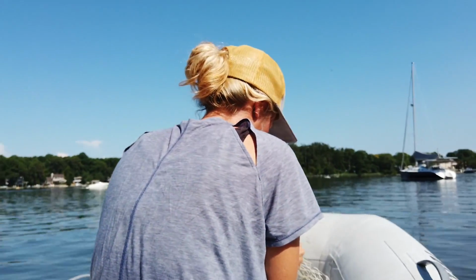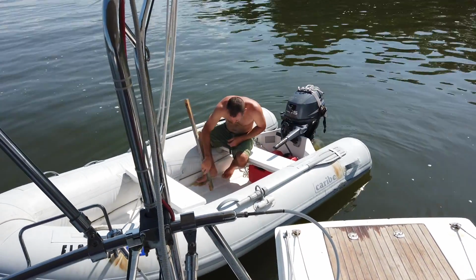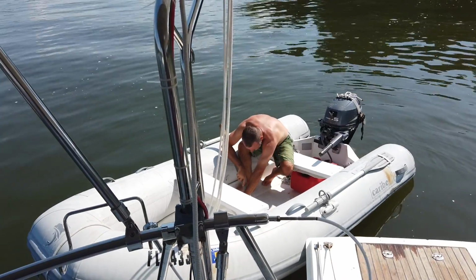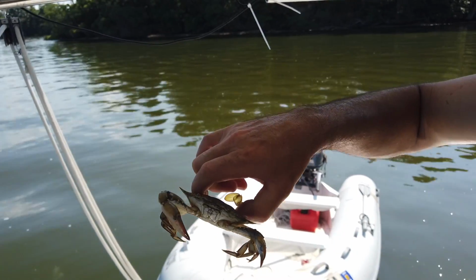Huge failure, people. Huge failure. I'm not sure about these nets there, babe. They're kind of crappy. Babe, that is not keepable. So our first Chesapeake Bay crab, blue crab, by the way. He's a baby. Here we go. We're gonna let him go back.